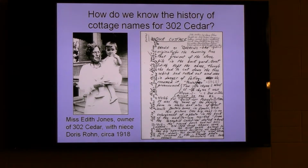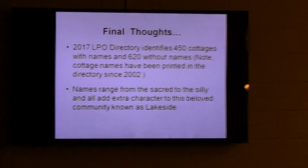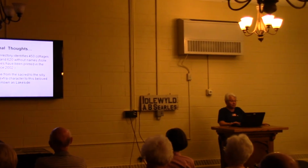This is what I'd like to have in every single cottage file. It's something written in the hand of the current owner that says, this is how our cottage got its name. It's such a rich piece of history for any cottage. So I invite those of you who haven't named your cottage to do so, and to tell us all why your cottage is named what it is.